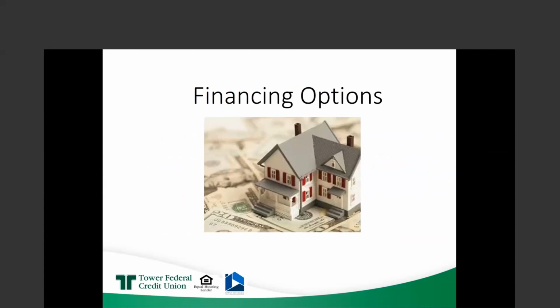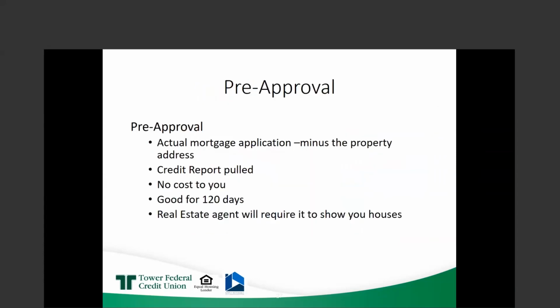So let's move on and talk about financing options. As mentioned before, one of the very important steps in buying a home is to get pre-approved. Pre-approval is an actual mortgage application minus the property address because you haven't found that yet. So during a pre-approval, your credit report will be pulled, so the loan officer will know exactly what your credit looks like and what kind of programs you might qualify for. Pre-approvals are of no cost to you, so if you're working with a lender and there's some sort of fee for that, that would be very abnormal. So you would want to do some research on that.